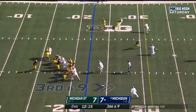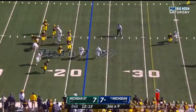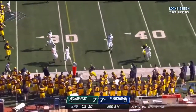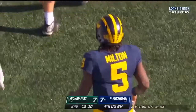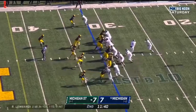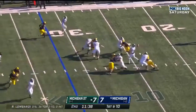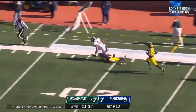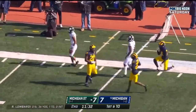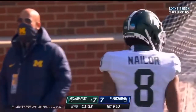Milton. Rolling. Milton decides to run it. Can he get there? He will not. Steps out of bounds at the 29-2. The Michigan State play fake. Lombardi, deep drop, looking for it. Oh, he's got his man! Great route. Lombardi put it on him.